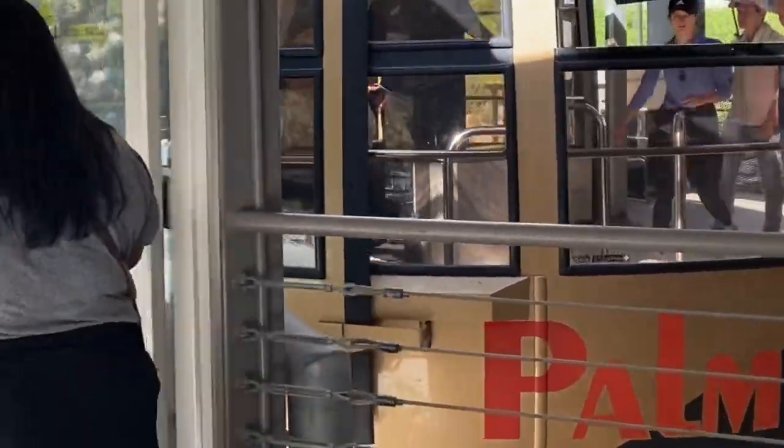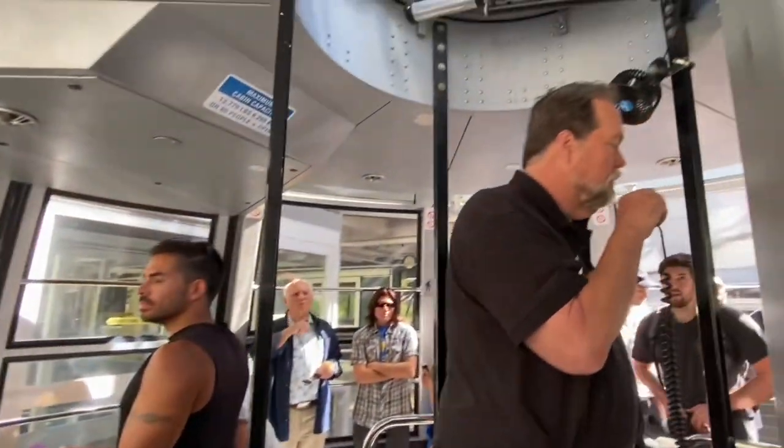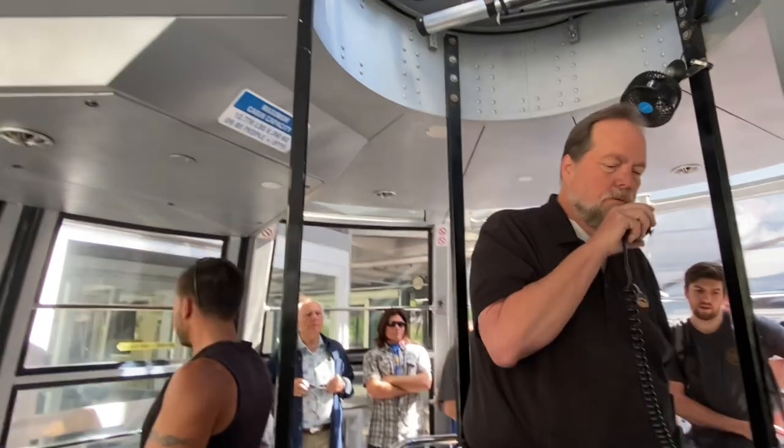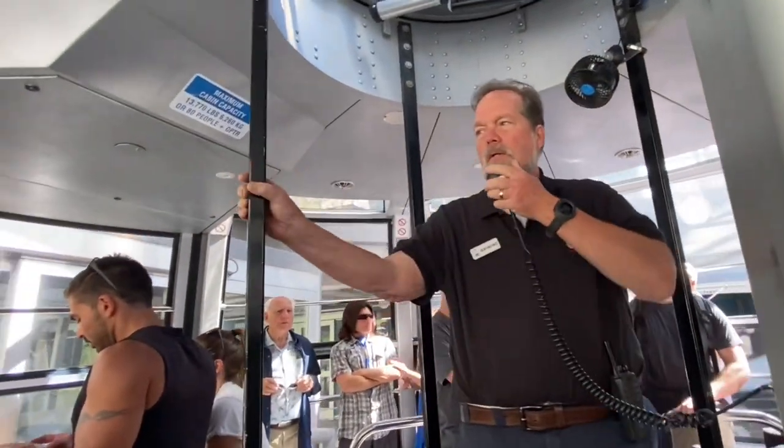All right, it's finally time to ride the tramway up Mount San Jacinto. As you come in, please remove your backpacks or bouldering pads, put them by your feet. 10 minute trip to the mountain, and a beautiful day up there. It's about 57 degrees at the top right now.